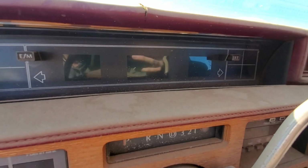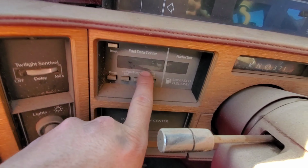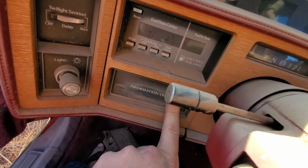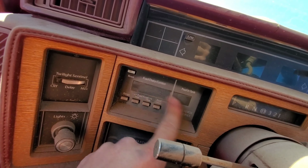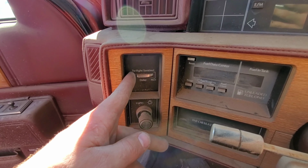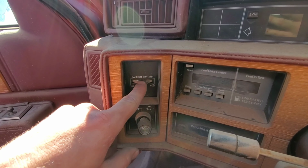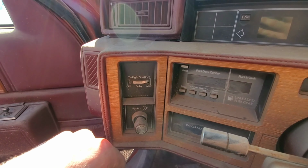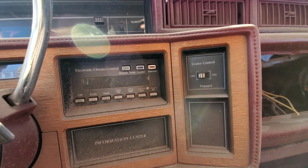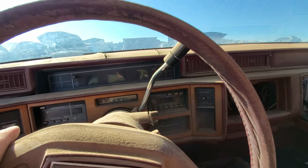Ooh, digital gauges. Yeah, you have digital speed, everything. Fuel data center. An entire center devoted to fuel data. Information center. Interesting. That is an interesting way to say auto headlamps. Twilight Sentinel. That is very interesting. Cruise control. Boy, all of this is just classy. Oh, and the climate controls are just for the driver. Just for you, driver.